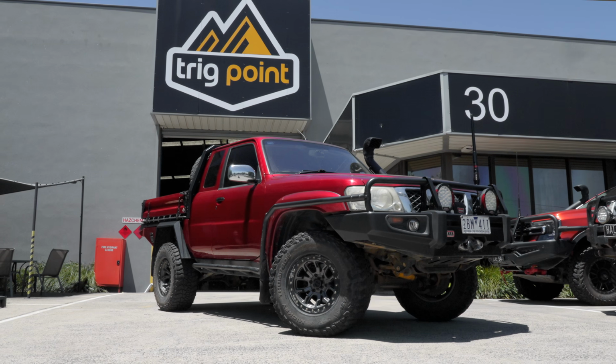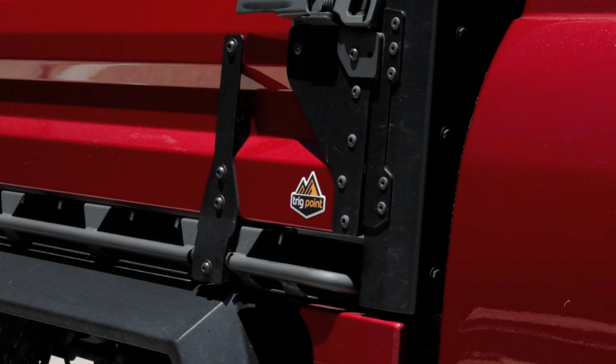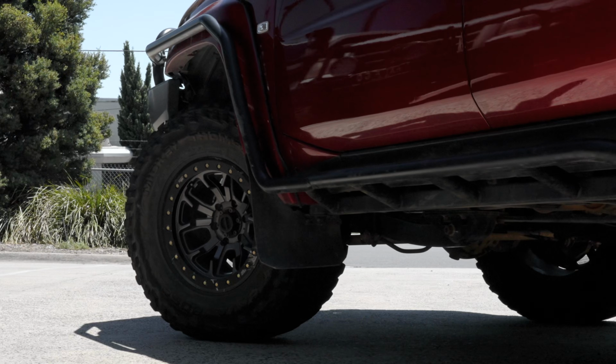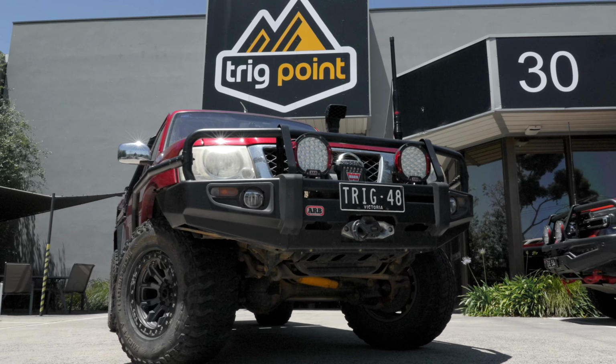Trig Point's 4.8 extra cab ute. Had 90% of the things we wanted. We would be stupid to go past it. So down to our friends at Trig Point we went. A couple of weeks later, in the STEDI garage it is.